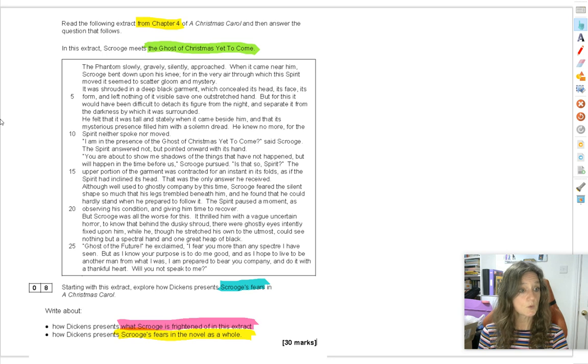He felt that it was tall and stately when it came beside him, that its mysterious presence filled him with a solemn dread. He knew no more, for the spirit neither spoke nor moved. "I'm in the presence of the Ghost of Christmas Yet to Come," said Scrooge. The spirit answered not, but pointed onward with its hand. "You are about to show me shadows of the things that have not happened, but will happen in the time before us," Scrooge pursued. "Is that so, spirit?" The upper portion of the garment was contracted for an instant in its folds, as if the spirit had inclined its head. That was the only answer he received.